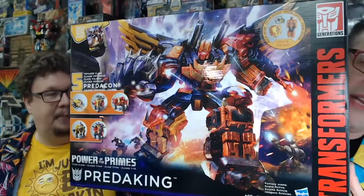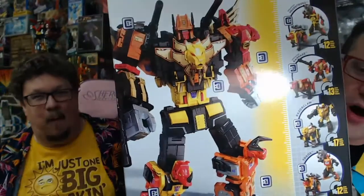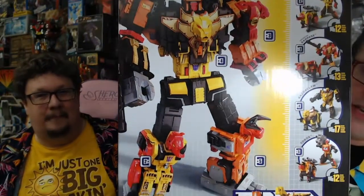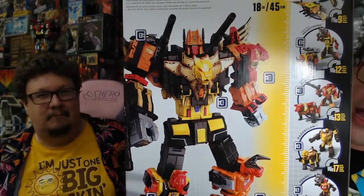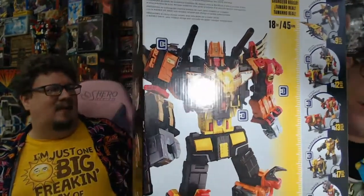Now, you didn't buy the Predacons as individual figures. You bought Predaking as a Titan scale combiner. And it is obvious what the priority of this set was. You look at the back, and it's all about Predaking. They're showing Predaking in all of his glory, and then on the side they do something else. Well, let's face it, all the combiner teams.